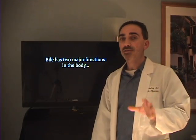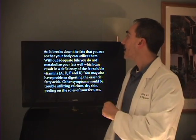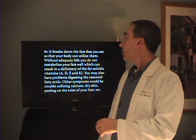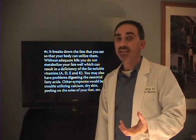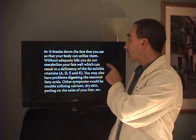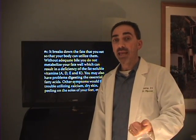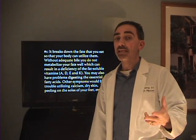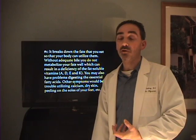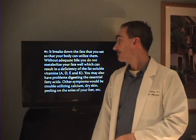Now, bile has two major functions in the body. Number one, it breaks down fats that you eat so your body can use them. Without adequate bile, you can't metabolize or break down your fats, so you can't use them. And it's going to result in a deficiency of the fat-soluble vitamins. So vitamin A, vitamin D, vitamin E, and vitamin K, they're all fat-soluble. You could be eating this stuff till the cows come home, but if you can't break it down and use it, it's all for naught.